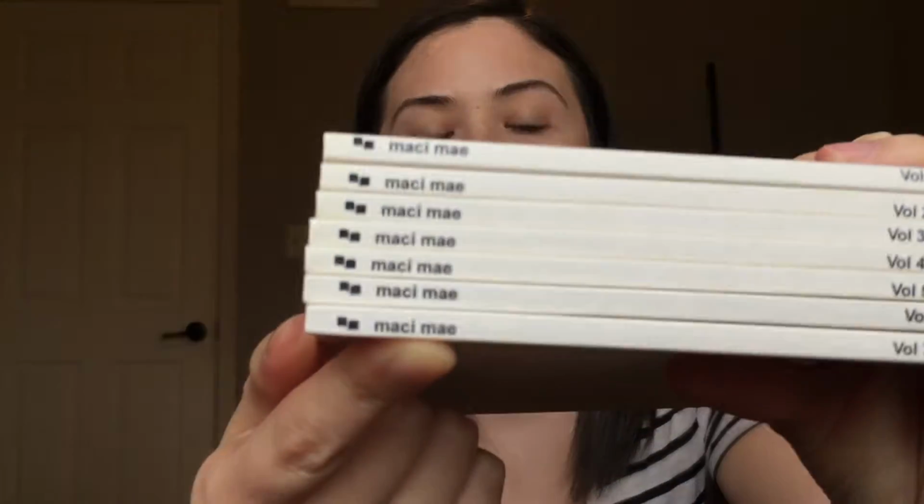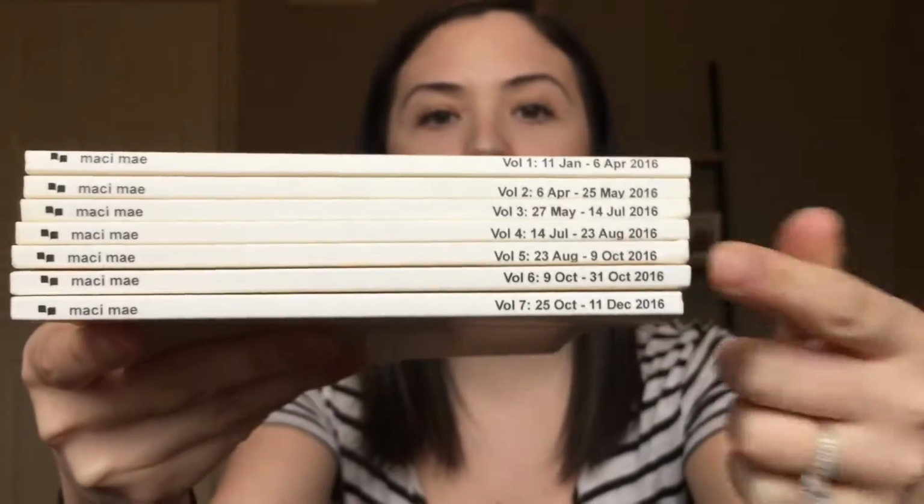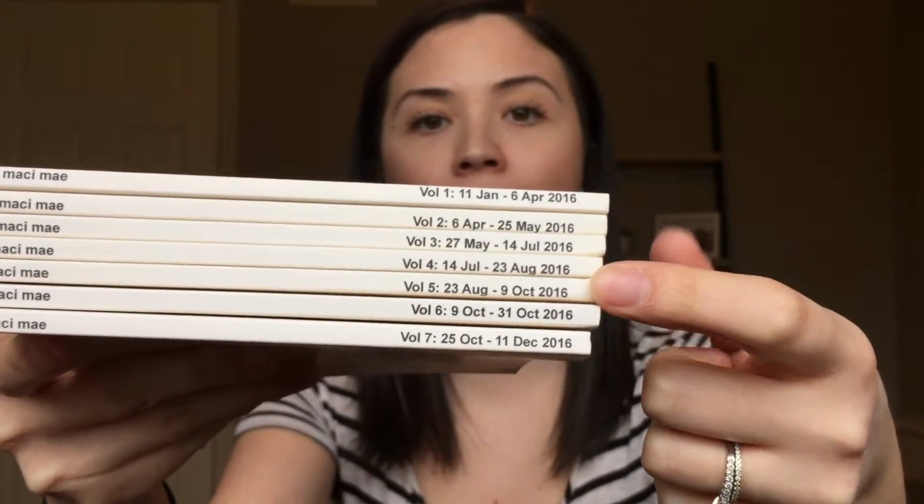Something that I do like, and I'll show you guys this, on the coil part, I think that's what it's called, and hopefully you can see this, you can change the title here. So we just have Macy May because that's actually her name. And then on the other side, it tells you the volume and then the dates. So that's nice because now I know I can keep them together. If you have multiple kids, you can make separate ones for each kid.